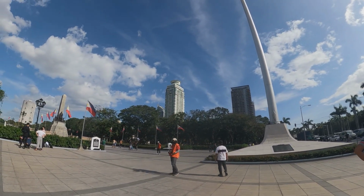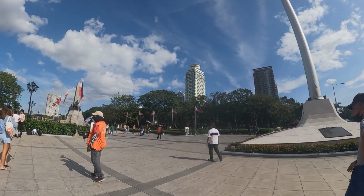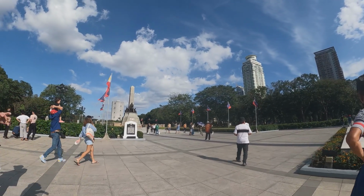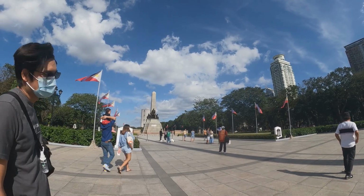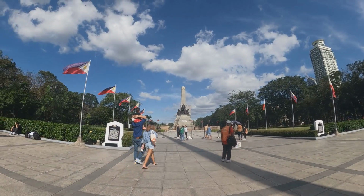Walong lalawigan yun na lumabas. Oh, nice. Mga provinces na lumabas sa... Yeah, finally, na-meet ko na rin si Rizal. Man, picture.